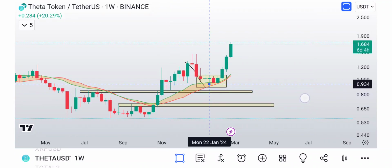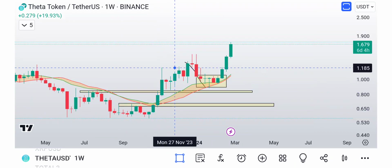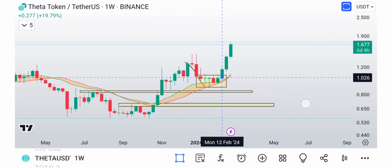Not only did we back test it, but this was 1 week, 2, 3, 4, 5. That's 5 weeks of charging your batteries. I've always said, think about the price like an electric car, right? It can't go very far without coming back down and going to its charging station, right? So what happened? We charged up. Then we had a green, this is our green breakout candle from this range. So I said, boom, this is perfect. This is exactly what we want.